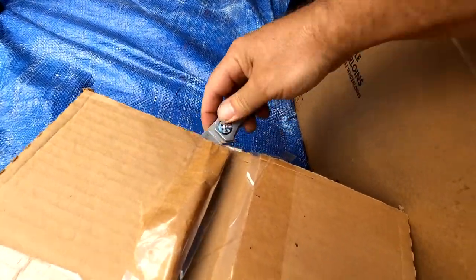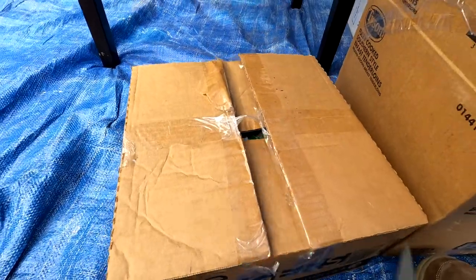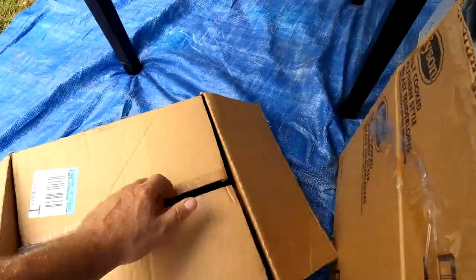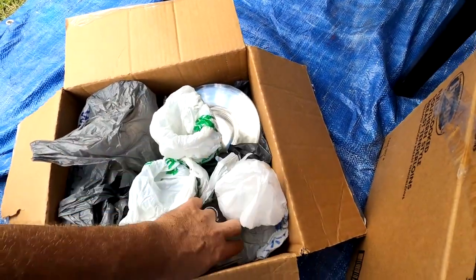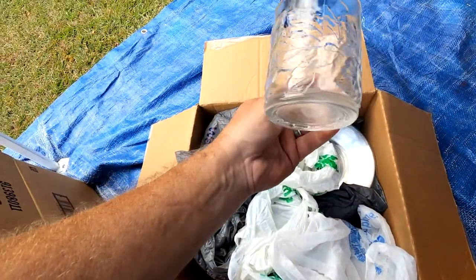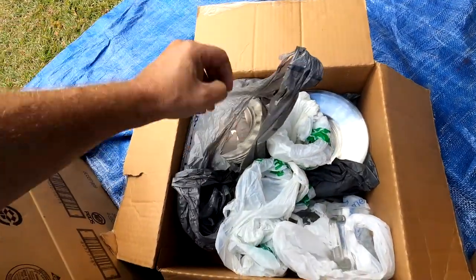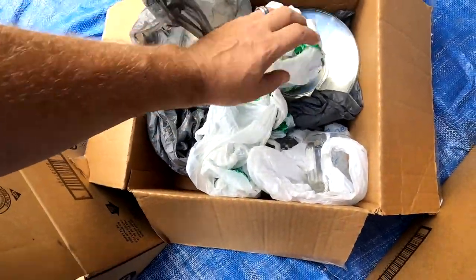All right, so we will open this up. It's like a real unboxing on a storage unit video. Wow. All right, so let's do this and this and this and more plates and some cheapy cups. And these are glass cups with grapes on them, it looks like. And then here's some littler plates and some slightly bigger plates.